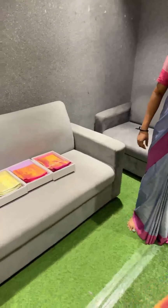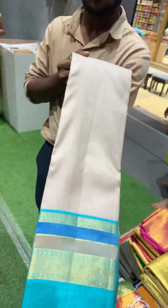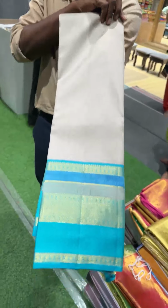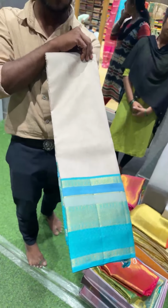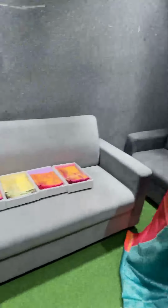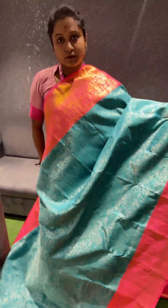Yes, Dr. Nishu Chaudhary, we have plain sarees with border. We have a huge collection in this range. Please do call us. We'll be able to show you on video call or we'll share pictures with you if you have any specific colors in mind.